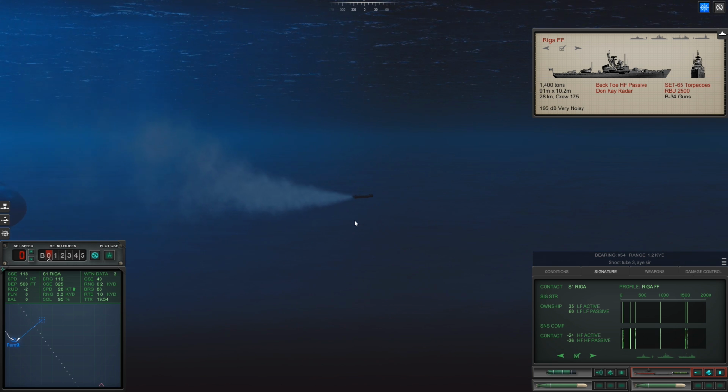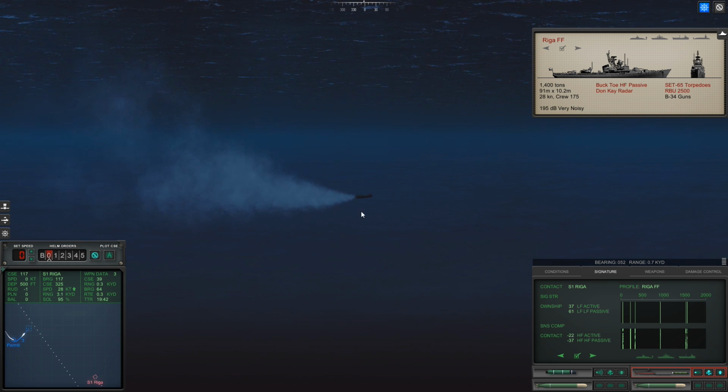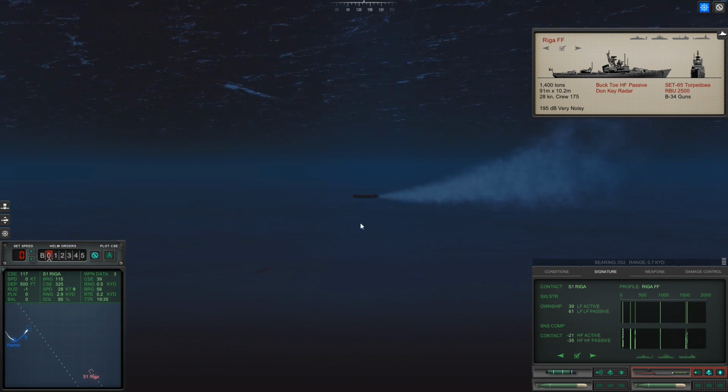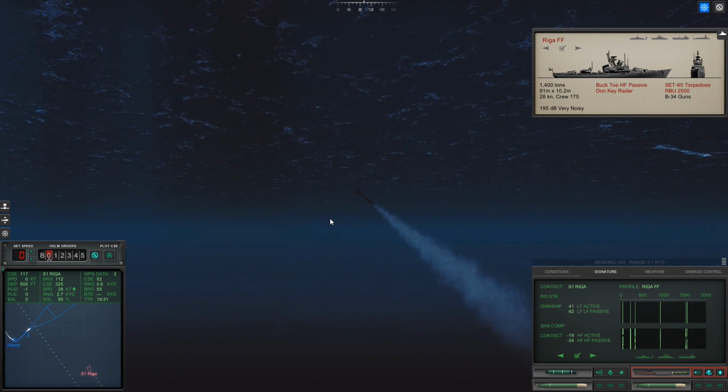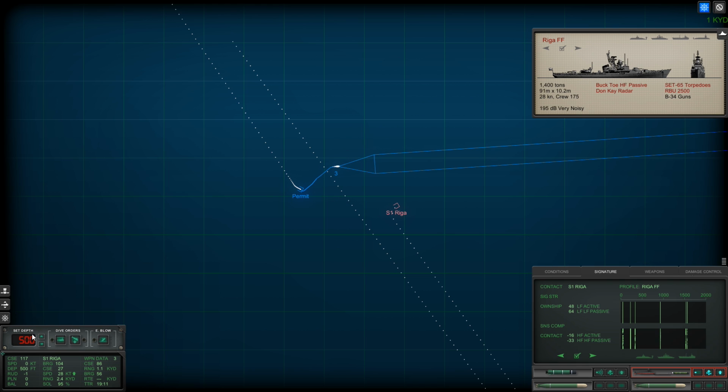Go surface running immediately. To activate short, just so I can get from 500 feet to the surface before the Rigger just passes straight over the top. Yeah, it's just gonna run again. Set our course in. Now we're probably going to break a wire here.